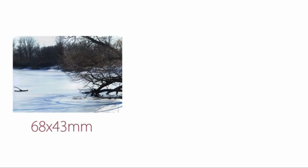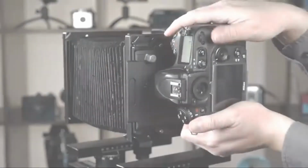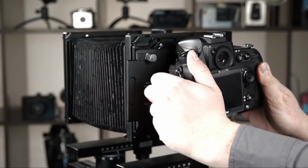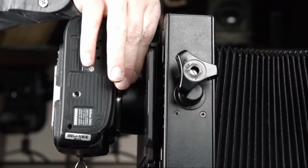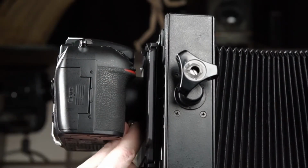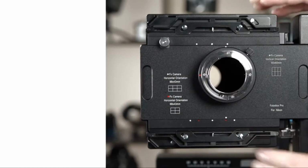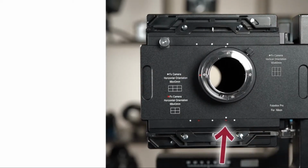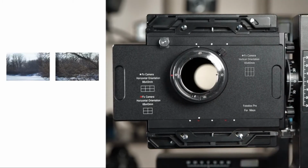To capture a 68x43 or 88x43mm stitched image, you'll need to have your camera in horizontal landscape orientation. Just loosen the set screw on the adapter, rotate your camera to landscape orientation, and tighten the screw to lock it into place. To capture a 68x43mm stitched image, line up the white dot on the sliding plate with the first red dot on the adapter's body and take a picture. Then slide to the second red dot and take a picture.